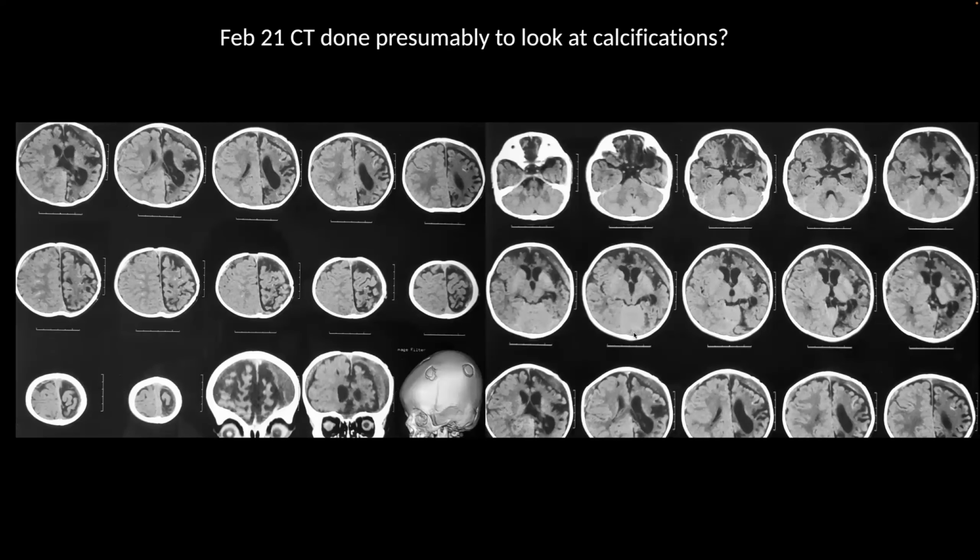All right, I have a CT after that. I think it was presumably done to look for calcifications. I'm not sure if that is the indication. Maybe they just wanted to see the status of the subdural collections. So it is reduced in comparison to the October scans, but there are again persistent subdural collections or hematomas on the left hemisphere, especially in the frontal lobes. The parietal and temporal, those mid and posterior aspects have almost significantly reduced.